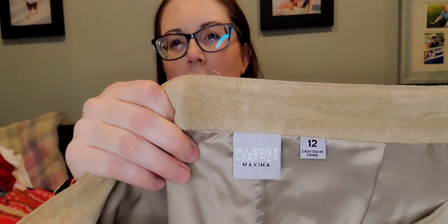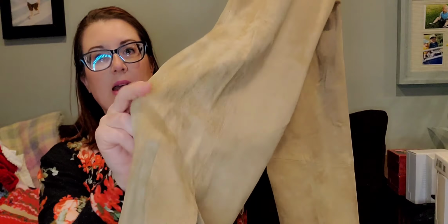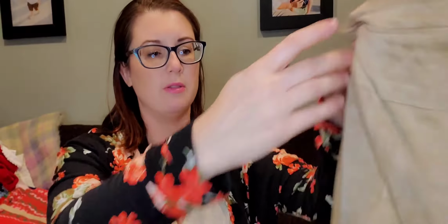I found a cool pair of either 90s or Y2K Wilson's suede pants. What I loved about these is, do you see that front slit? I feel like that's on trend right now. So I'm going to model these, and I'll have to check comps, but I'll probably start at like $75, and I paid, I think, $2.50 for this.